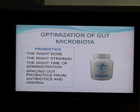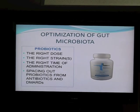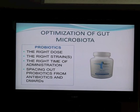So there are certain strains which are designed for particular conditions, like there's a probiotic called Saccharomyces boulardii, right? This probiotic is used when you have yeast overgrowth, when you have C. diff infection, and when you have H. pylori. So this probiotic is good for specific conditions. It doesn't work for anything else.